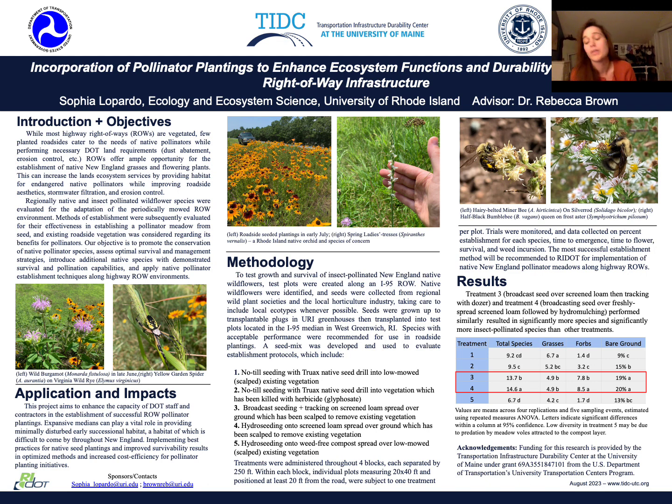So let's get into the methodology of the project. To test the growth and survival of insect-pollinated New England native wildflowers, test plots were created along the median in I-95 in West Greenwich. Native wildflowers were identified and seeds were collected from regional wild plant societies, and we tried to focus a lot on native ecotypes. So seeds were grown up to transplantable plugs at the URI greenhouses and then transplanted into test plots located similarly along the I-95 median.